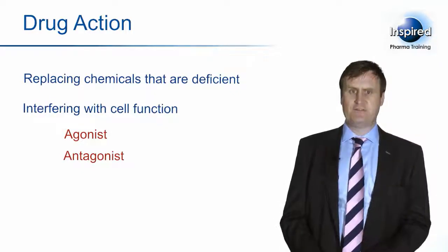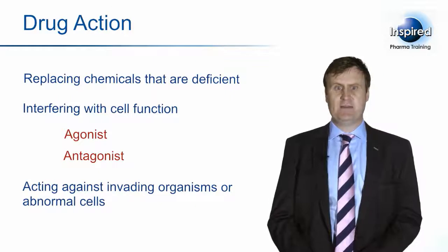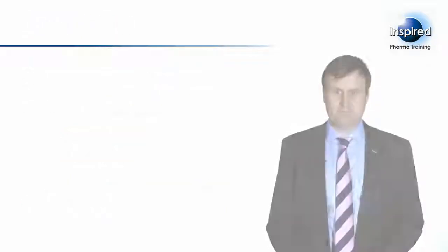The third form of drug action is acting against invading organisms or abnormal cells. Here drugs work by treating infection, such as bacterial or fungal infection, as well as in the treatment of cancer.